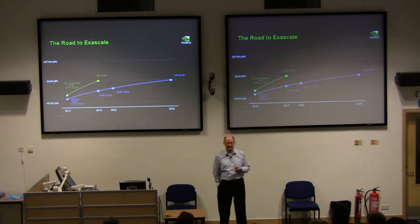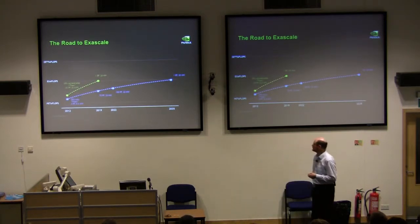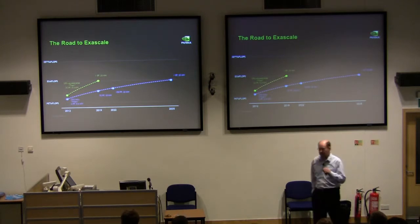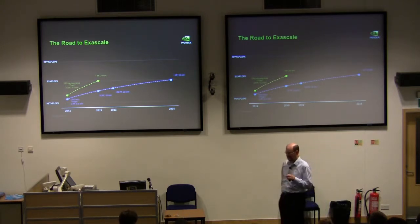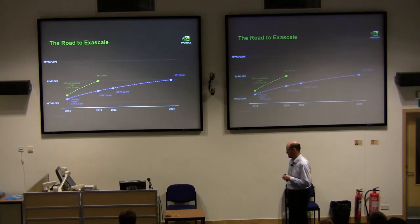What we're saying now is that if we do follow this route of using GPUs to get to exascale, we will get there in something like the 2019, is it? Yes, 2019 time frame. We are predicting to be able to get to the exascale regime using GPUs as the computer architecture.